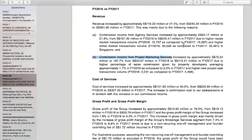And this commission income from project marketing services is the transaction commission coming from the property showrooms and property launches. If you look at their main generator, it is actually the property launches. You see the property launches increased by 72.2 million, which is 167.7%. So a 167.7% increase in their property launches revenue. You must find out why they are able to get such a high jump, and whether this launches commission will continue to keep jumping or not.